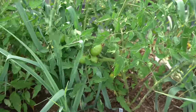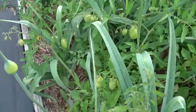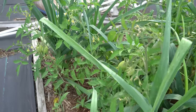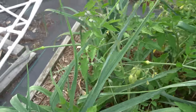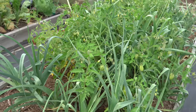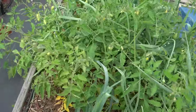I'm getting some really good production on these determinate varieties, and a lot of Roma types are starting to set on really hard in this bed. It's kind of turned into a jungle here. I haven't had time to stake them up, so excuse the presentation of the determinate varieties, but there is a ton of fruit in here overall.